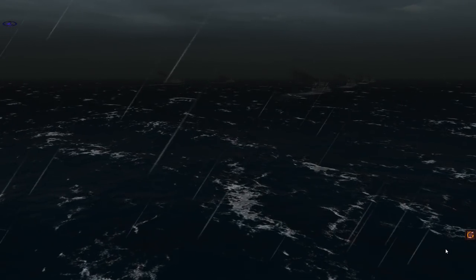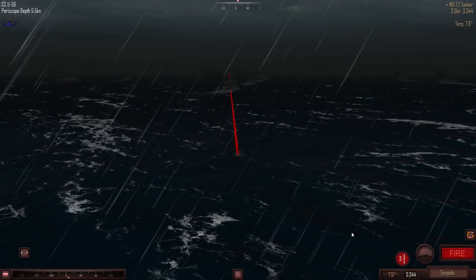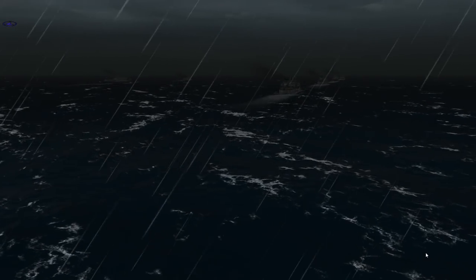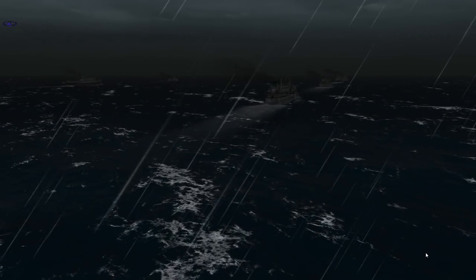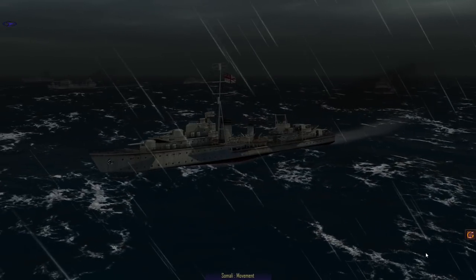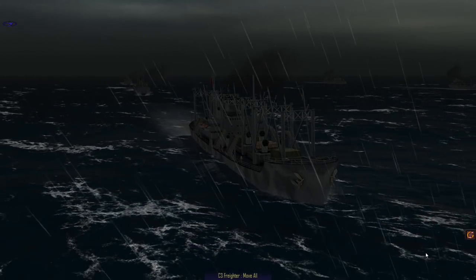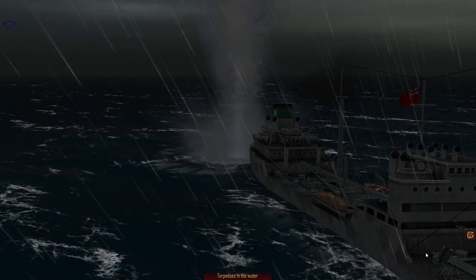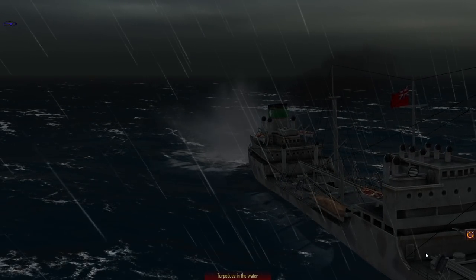So we'll move slightly to starboard. Okay, we'll put another one there. I didn't quite angle that right, so this may just hopefully glance it. Oh. Destroyer's interested. Okay. That should be that propulsion knocked out, surely.